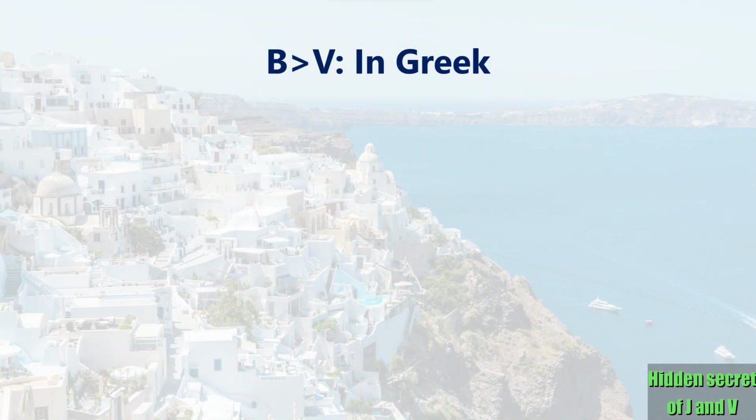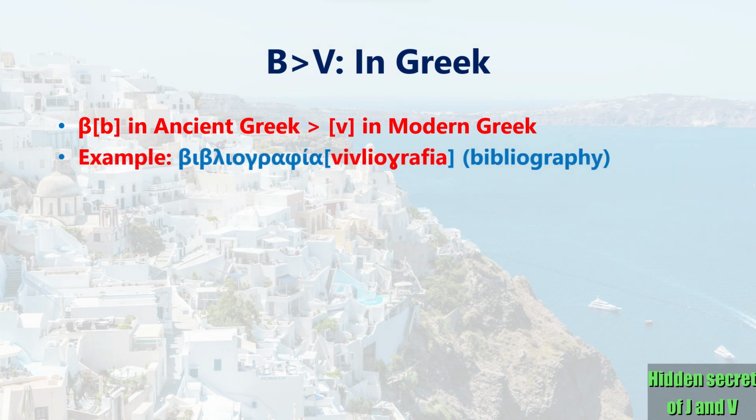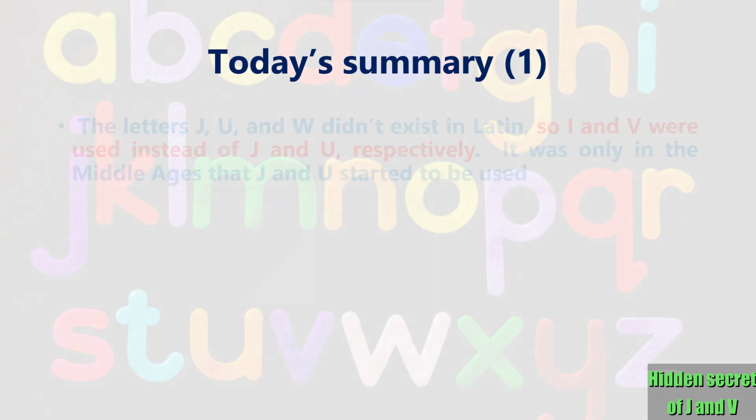Another example of change from B to V can be found in Greek. The B in ancient Greek changed into V in modern Greek. So, for instance, the word for bibliography in Greek is vivliografia. Now, let's summarize what we've learned today.